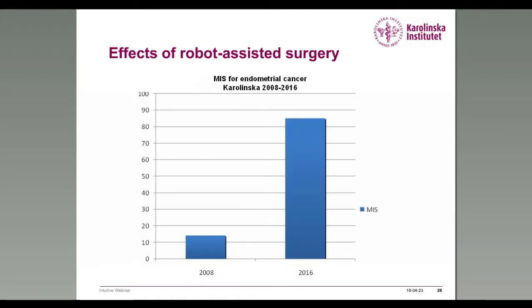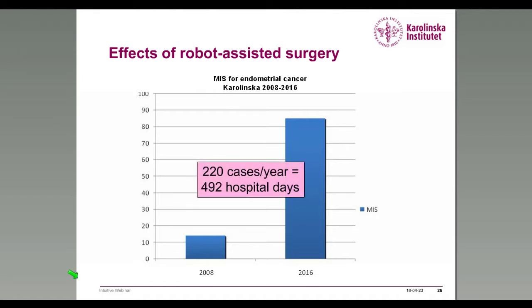This is just to illustrate the effects of robot-assisted surgery at Karolinska. This is the pre-robotic era for endometrial cancer in Stockholm, where we had a very low proportion of laparoscopic or minimally invasive surgery, only about 15%, while now, in 2015, it's almost up to 85-90%. This equals a lot of hospital days. Now, length of stay may not necessarily equate to a lower cost, but clearly, the patient spending less time in the hospital is a no-brainer. This is a good thing for the patient, and it has to be good for society and for the hospitals.